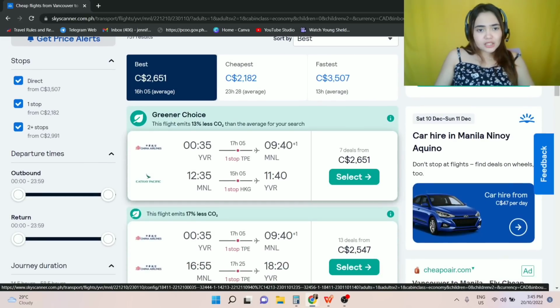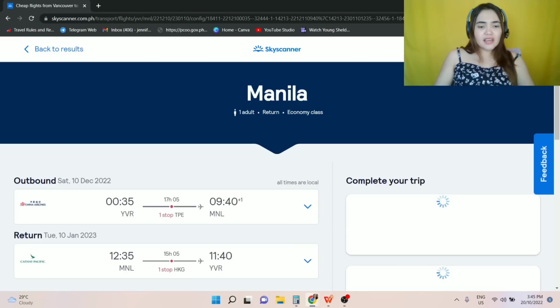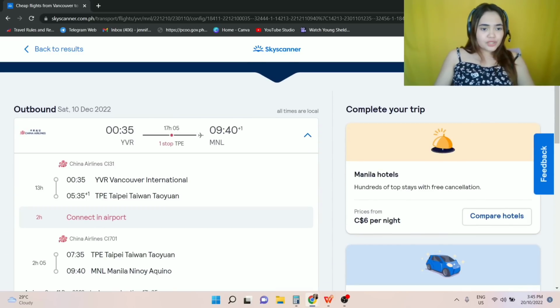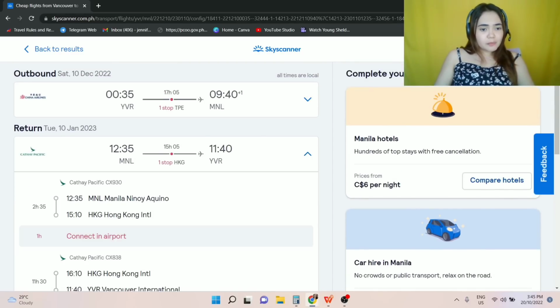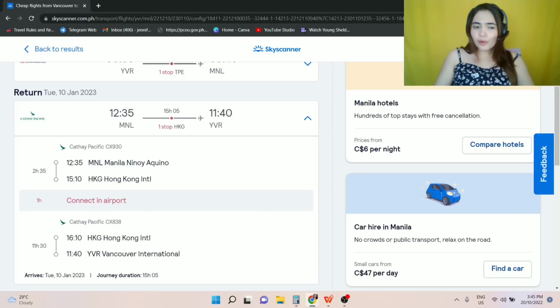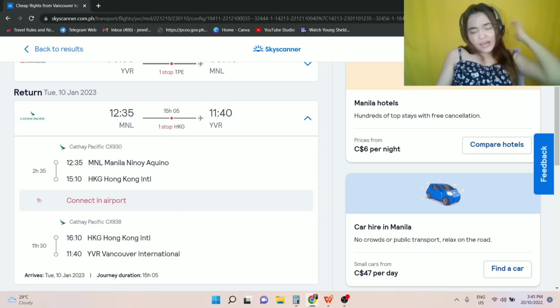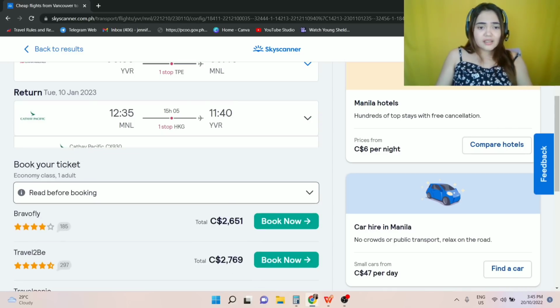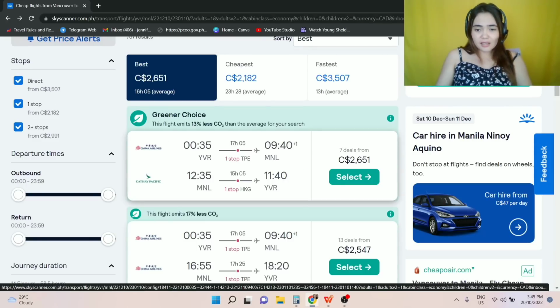Oh, the best so far is, which one is this? It's with China Airlines and Cathay Pacific. So for China Airlines, we have a layover in Taiwan for 2 hours. That's okay. And then with Cathay Pacific, layover in Hong Kong for 1 hour. I think this is fine. It's the same airline. Our boarding pass would have already been issued from Manila pa lang, so I think it's fine. So yes, so far the best option is with China Airlines and Cathay Pacific.